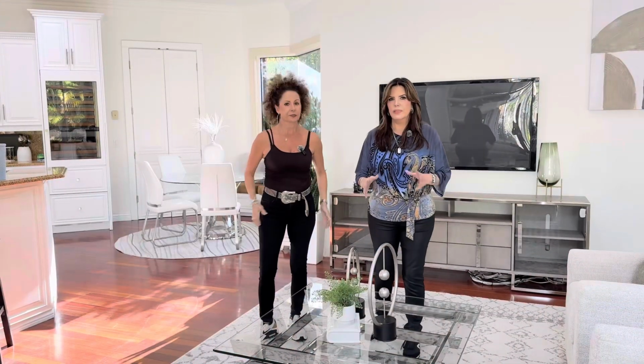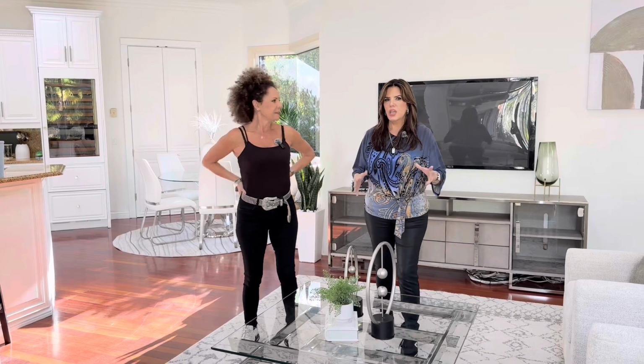Seeing the house completely painted was a huge transformation. These floors look so much more modern. Everything looks light, bright, and airy. And I feel like this house has been completely remodeled, and it hasn't. Paint, staging, removing some things. Well, let's not forget art. Art was a huge thing in this house.